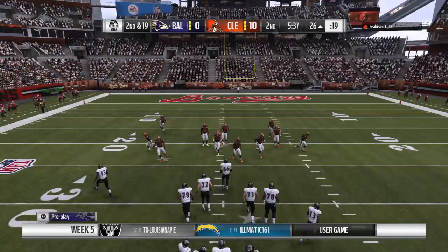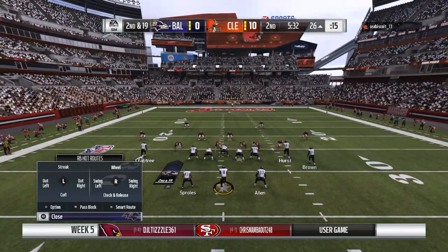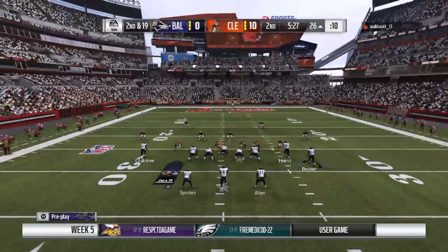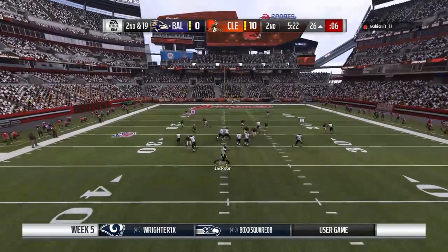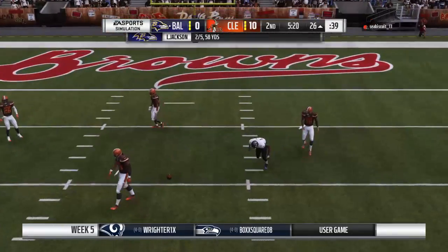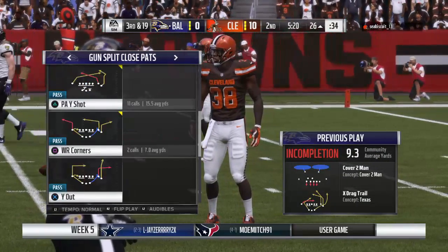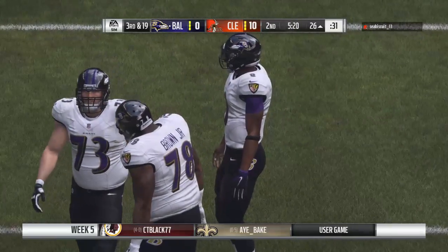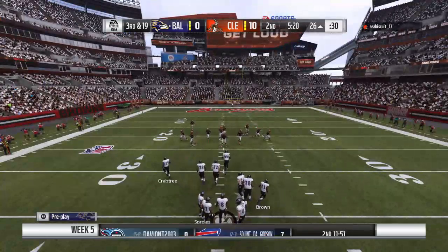Now they face a second and long following the holding penalty. From the gun, Jackson. Throwing over the middle, but it's incomplete. Seems like this defense, especially the secondary, has really been contesting about every throw in this first half. Reminds me of a good half-court defensive basketball team. Every time a pass is thrown, they're right there in good defensive position, able to affect the play.